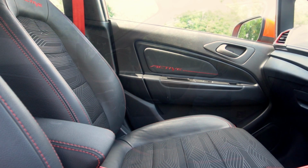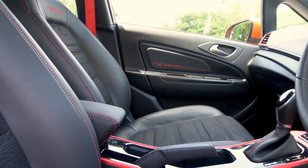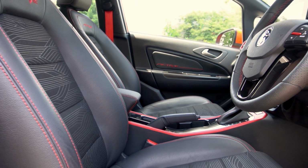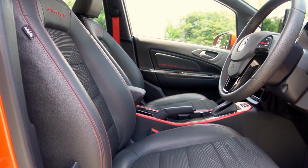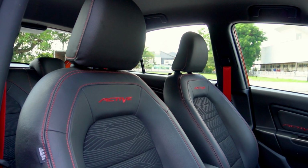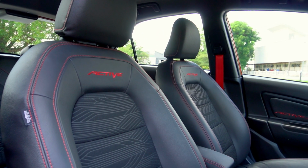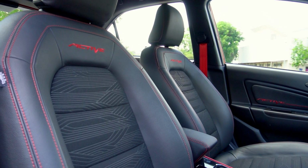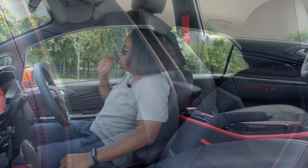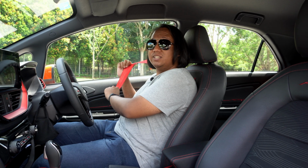So now these are semi-leather seats where you have fabric in the middle with this weird pattern on it and the leather out around the sides. You also get contrasting stitching done in red, and you get Active script on the backrest as well. You also would have spotted the Active stitched into the side of the doors, and you actually get that on all 4 doors, even though the Active script does not extend to the rear seats. You also get red seat belts like an AMG.